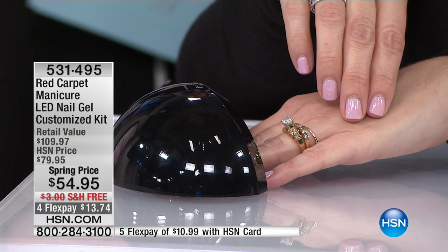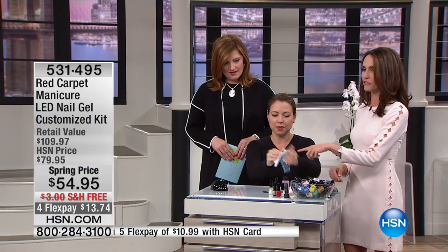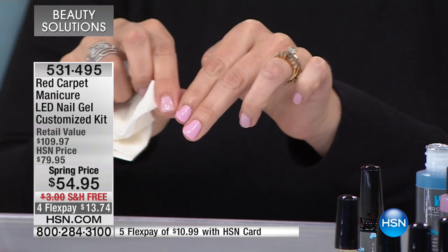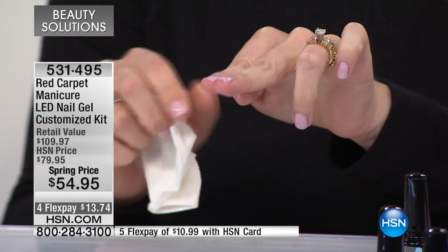Andrea's just finished her last coat, and she puts a purifier on top to get rid of any tacky residue, exactly like you do in the salon. It's not Gelish or gel-like. This is your professional manicure. And is that manicure completely dry? Completely dry, watch this.